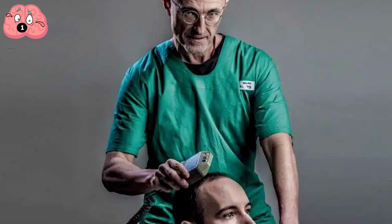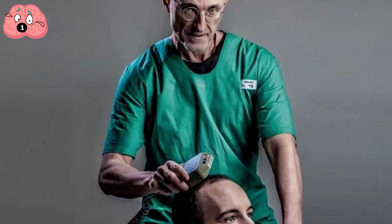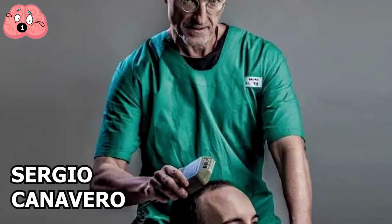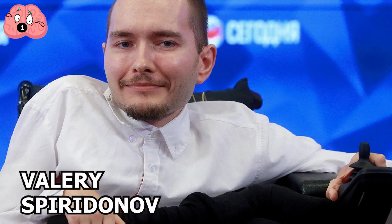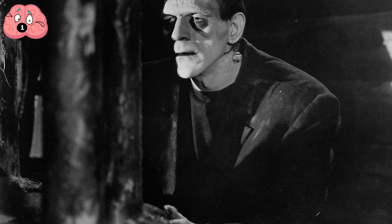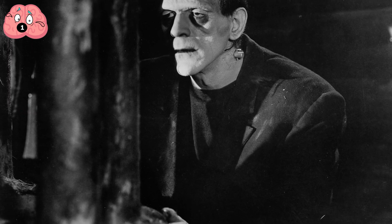Despite that, however, Italian neuroscientist Sergio Canavero made headlines around the world in 2015, claiming that he plans to do an actual head transplant for volunteer Valery Spiridonov. The procedure is yet to be done, and the ones he did last year were only conducted on corpses with questionable levels of success. So, a living Frankenstein will still be a myth for now.